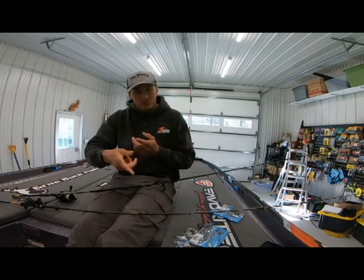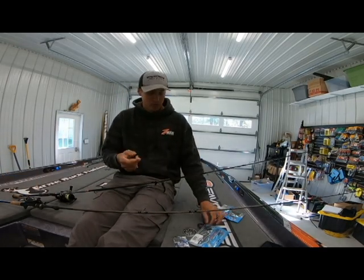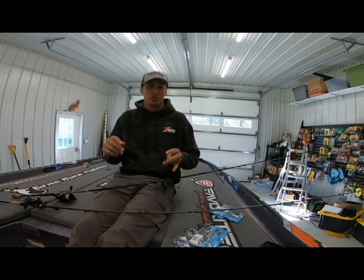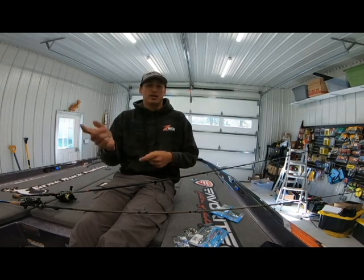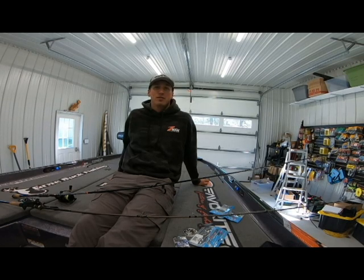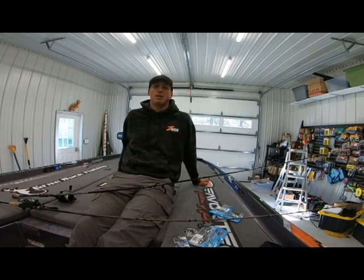First cast, twitch, and I felt him hit it, and I set the hook, and he must have had a hold of the tail or something and didn't get the hook in him. So I reel back up again, and another one blows up, and I don't know if it's the same fish, there's probably a couple of them up there. Throw over there, twitch, and it just loads up. And at this point, I had probably 3 minutes before I had to make the run, or I was going to not make it back on time.